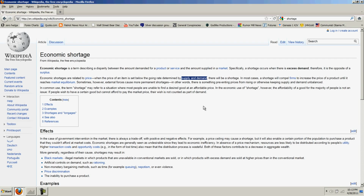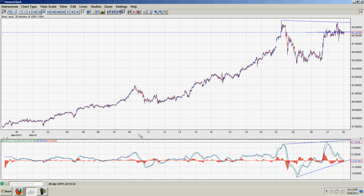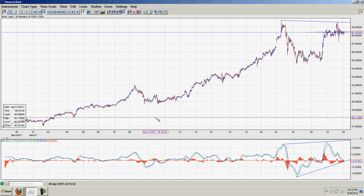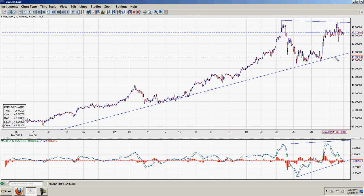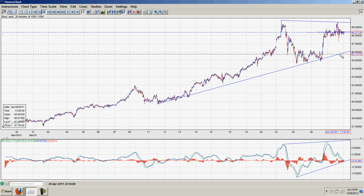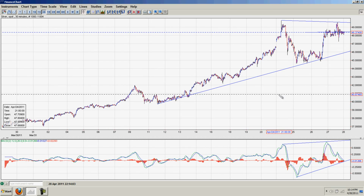So, if you see shortages of silver that are continuous, that go on for a long time, then that is proof that you don't need to see anything else. The existence of a shortage in and of itself is proof that there is interference in the free market. And I maintain that there is still interference in the free market price of silver. It's a kind of managed interference, but they're still suppressing the price.